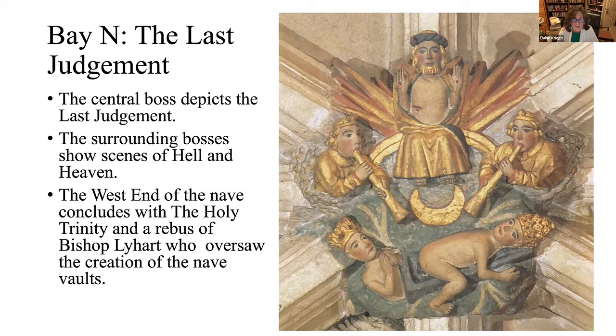And then the final one at the west end of the nave is the Last Judgment. You can see Christ, you can see his wounds, his hand is inside. The angels blowing the trumpet, and there are people headed either to heaven or hell. And the last two bosses are one of the Holy Trinity, and then a rebus of Bishop Lyhart, who oversaw the creation of the vaults.